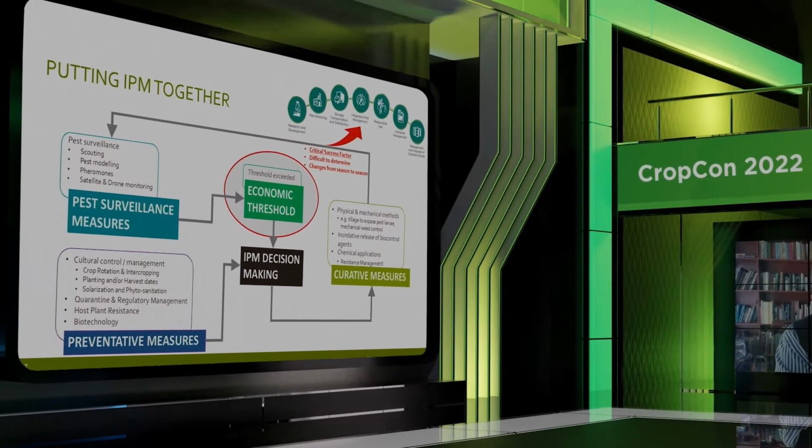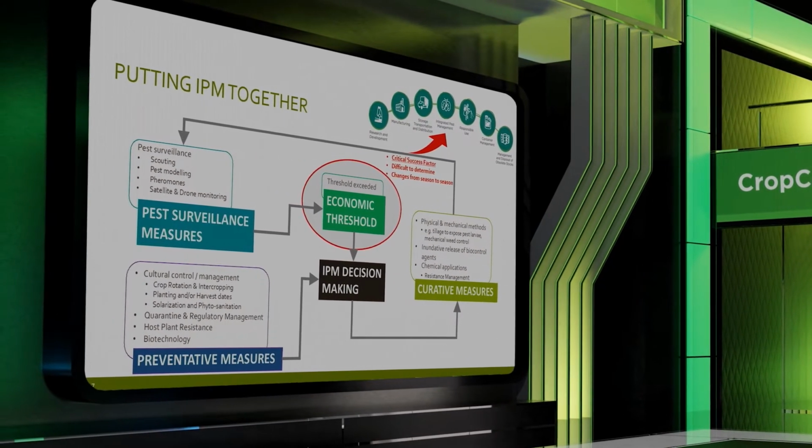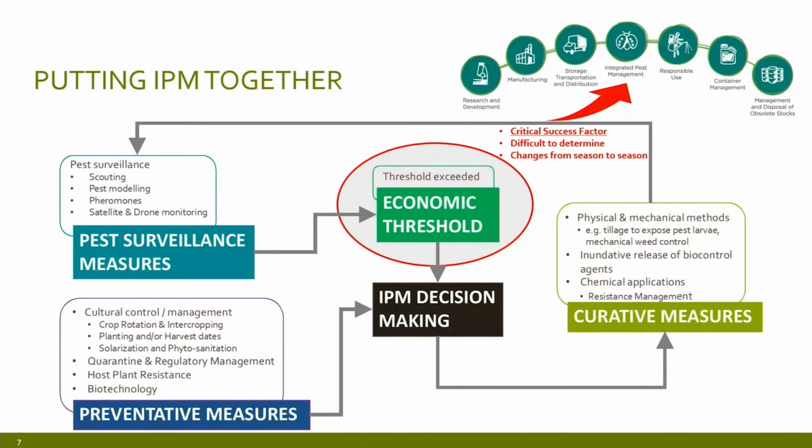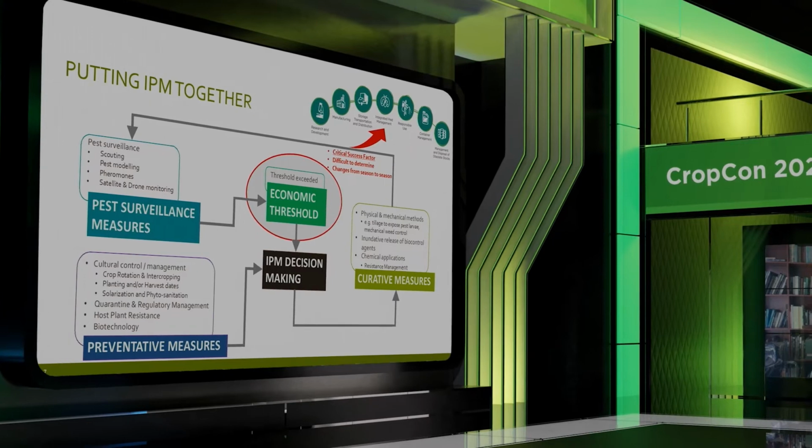Even more modern technology in this sort of bucket is the use of satellite and drone monitoring to take, in many cases, infrared pictures of a crop field and to determine the areas of that crop field or orchard where the crop plants are under stress. And then this leads you to that area to see if that stress has been caused by a particular pest or not. So the preventative measures and the pest surveillance measures come together in the threshold.